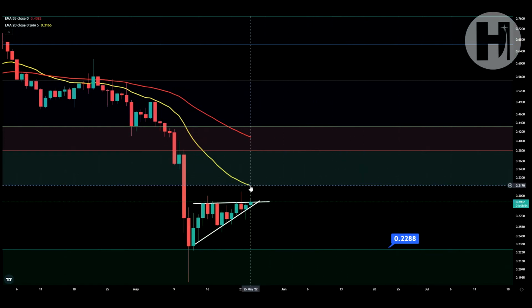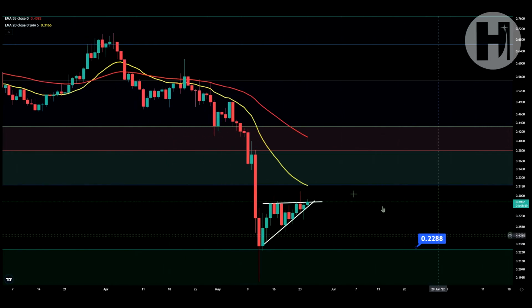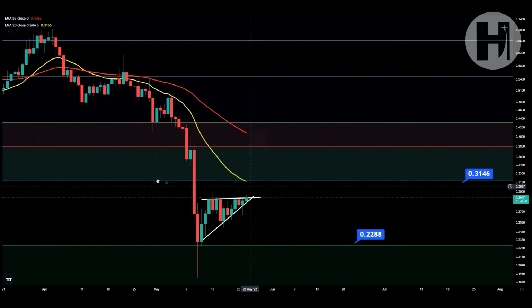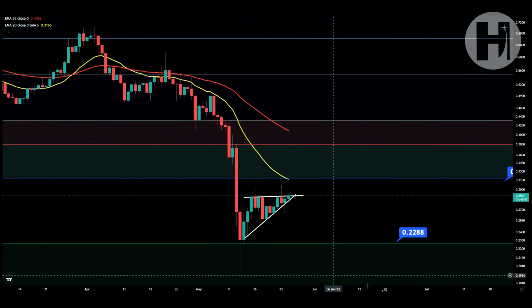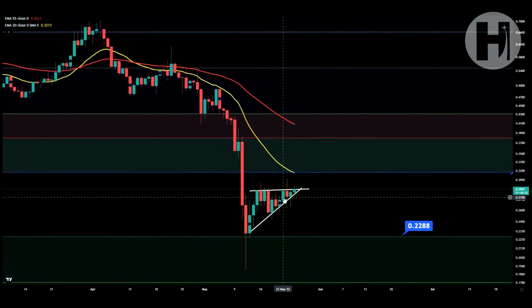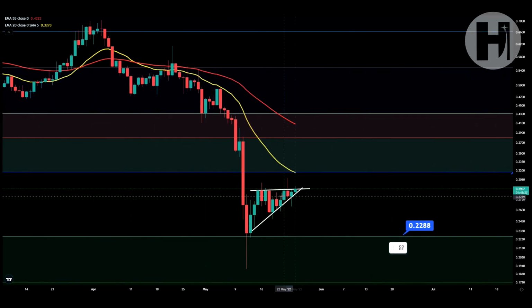We could go and hit the 20 EMA over here and get rejected from there, and we could get rejected from the 1.618 resistance level over here as well. So this is something to keep an eye on. We can break out of this pattern, right? And you'll think, well, we're going to the upside, we're bullish.